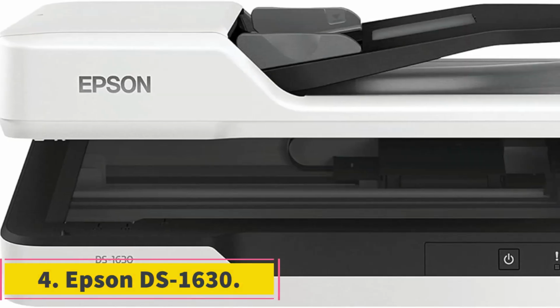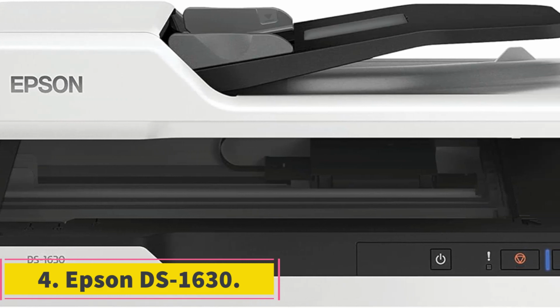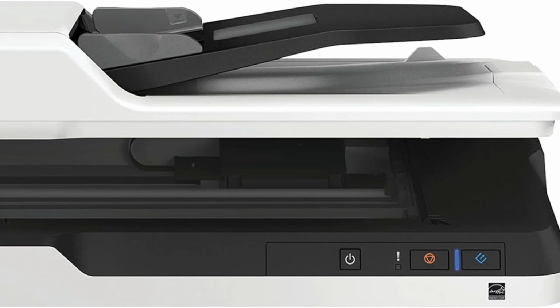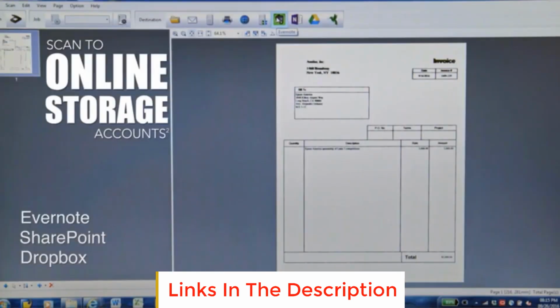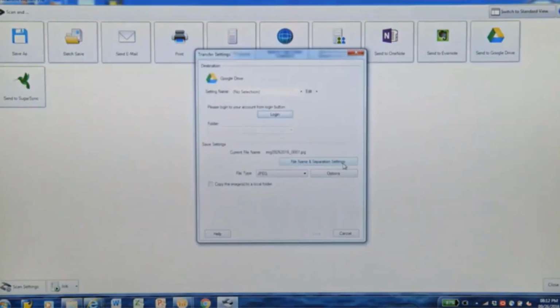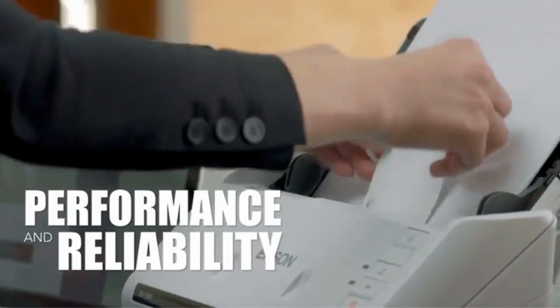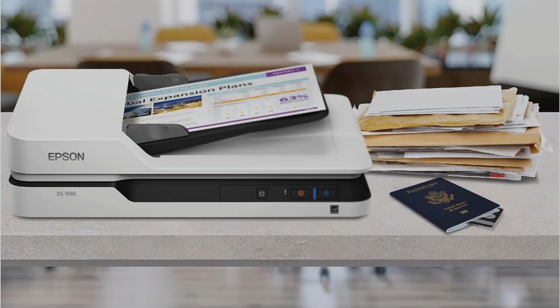Number 4. Epson DS-1630. The Epson DS-1630 offers versatile scanning capabilities, making it perfect for various scanning needs. With its auto duplex scanning feature through the Auto Document Feeder (ADF), as well as a flatbed for photo IDs, passports, and fragile items, this scanner provides convenience and flexibility. It can scan stacks of documents up to 25 pages per minute, thanks to its 50-page ADF.